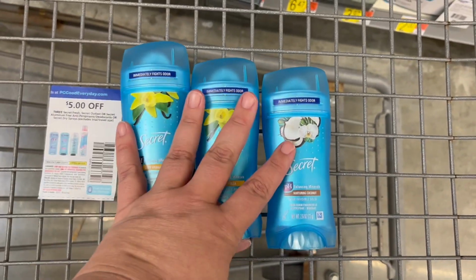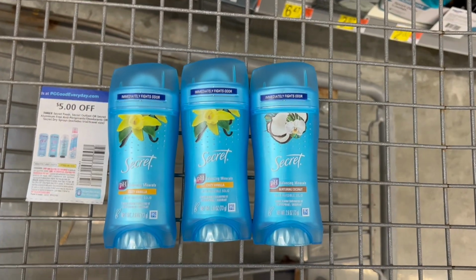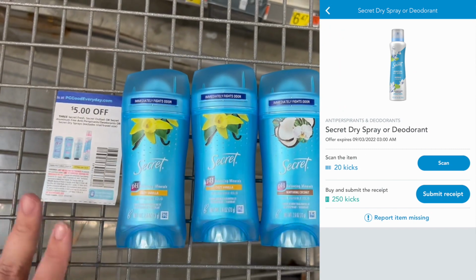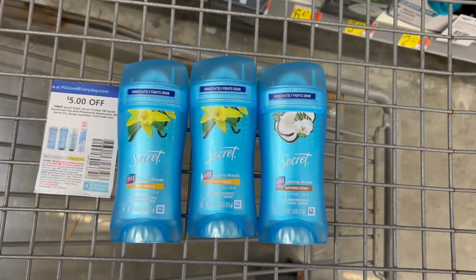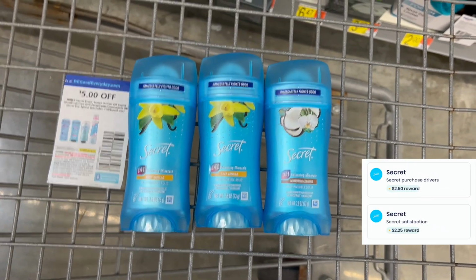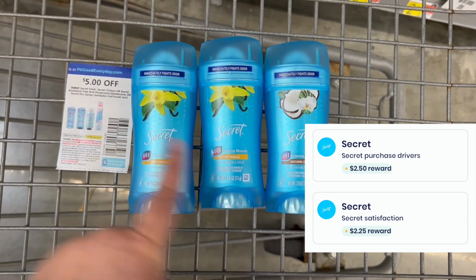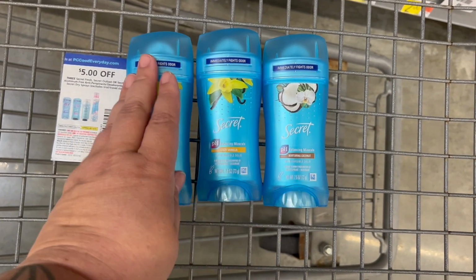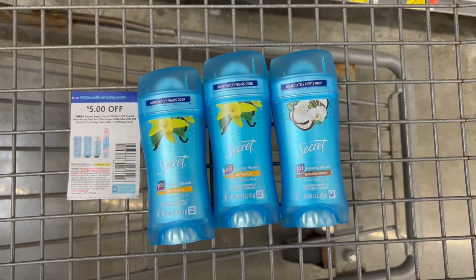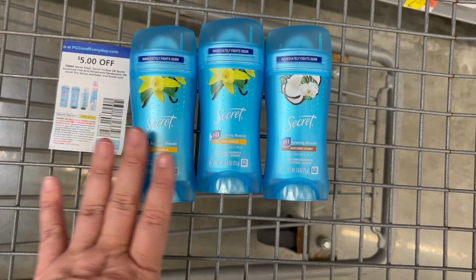Then we're gonna submit our receipt to Ibotta and get back $5. Then we're also going to submit our receipt to Shopkick and get back $1.08 on Shopkick, 250 buy kicks, and then 20 scan kicks. A lot of offers are like that today. Then I'm gonna sync with Brand Club. I have 2 different surveys, that's why I have 2 different barcodes here. I'm gonna get back $2.50 for one of them and $2.25 for another one. So that's gonna make these not free, but it's gonna be 58 cents for all 3 of them.